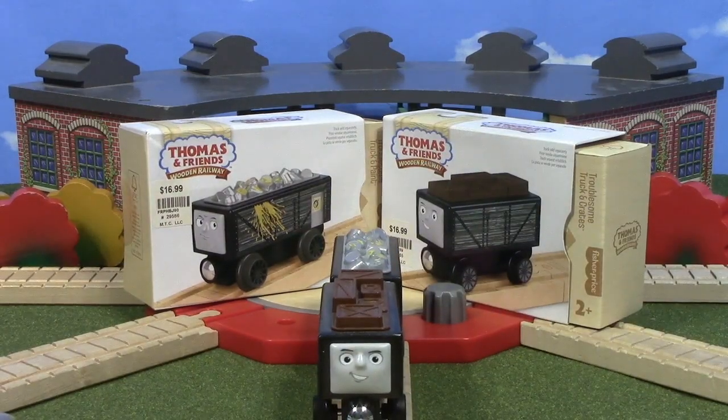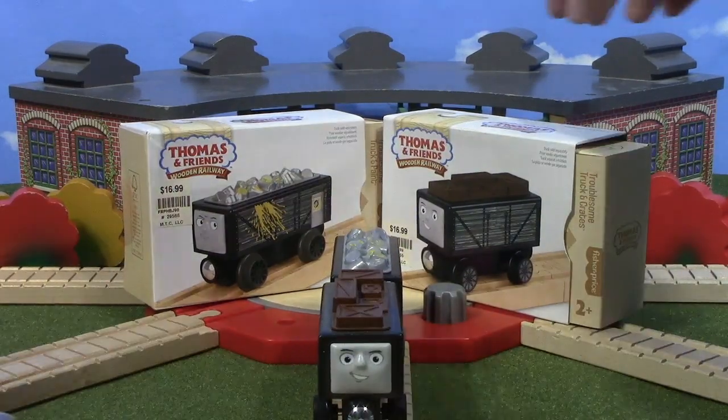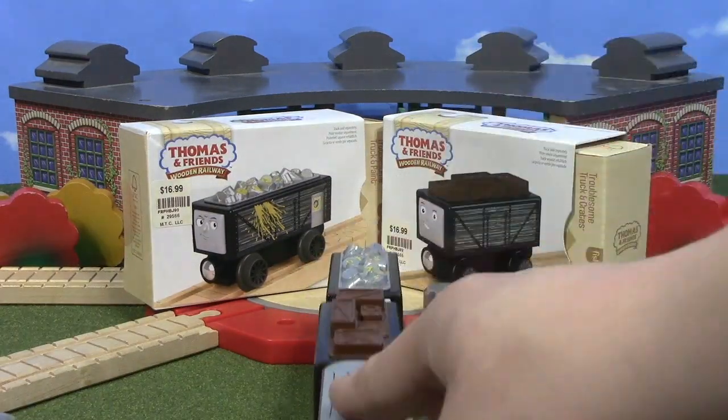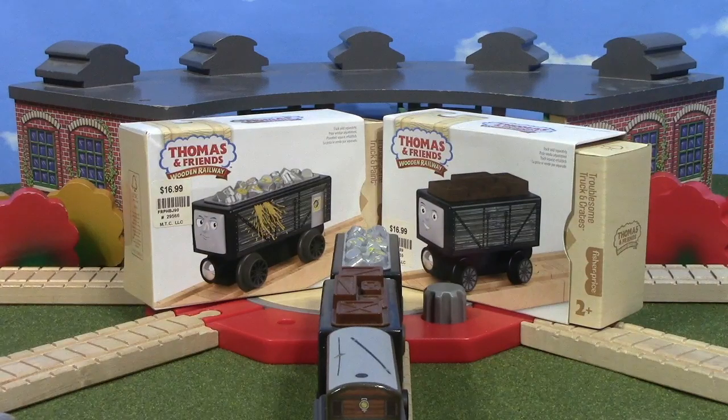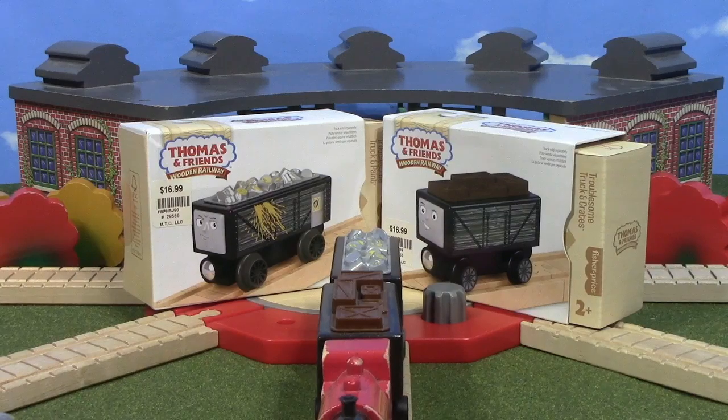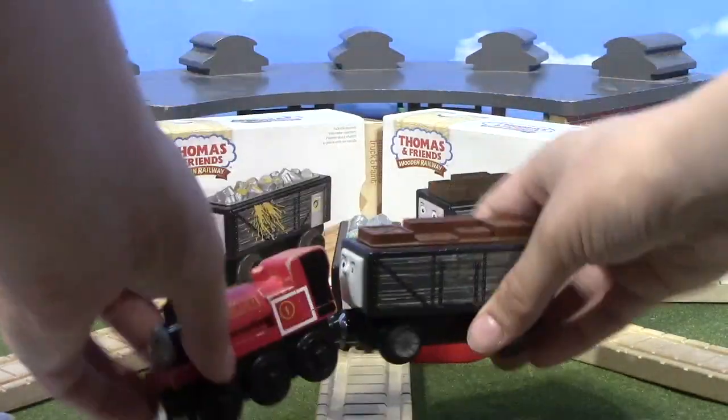There you go. Well, here, let's pull Toby. I know you can't see probably the best, but Toby's actually taller than it, so it works. I know with the other Wooden Railway... Hold on. We grabbed Skarloey. Skarloey just kind of towers over. I'll put it to the side again, so you can at least see better.